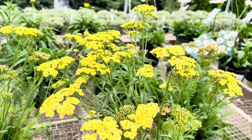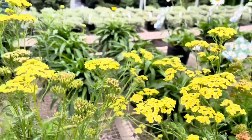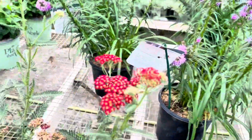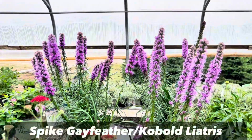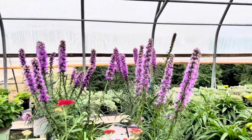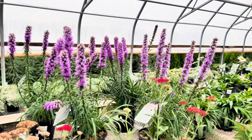You can't beat the Yarrow for something that loves the heat and is easy to grow. Just nice varieties here. We have the yellow, and then this one over here is a nice intense red color. Behind it is the Liatris or Gayfeather. That one is always really nice because the flowers last a really long time, so you get to enjoy them for a good bit.